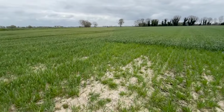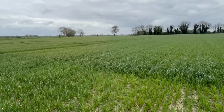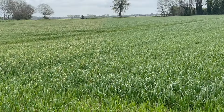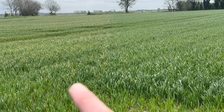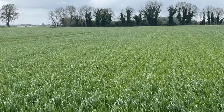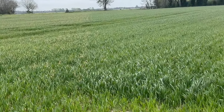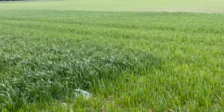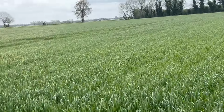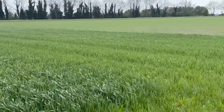Look, you can see to the line here where I came out and it was too windy. You can see the brown bit that side and the non-brown bit this side. Look, there's no scorch there. You can see all the streaks up the field. Yeah, the rest of it's all good. I came out here when it was raining and no wind or anything, and it still scorched the crap out of it.